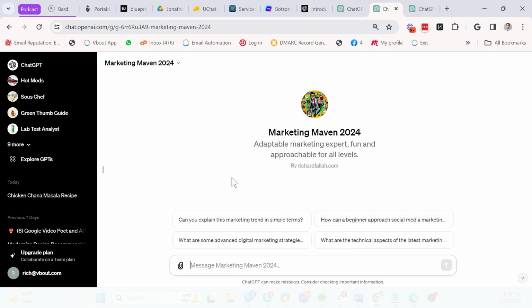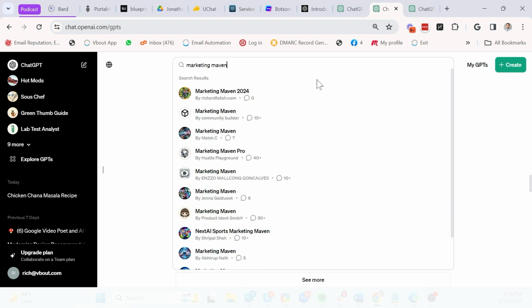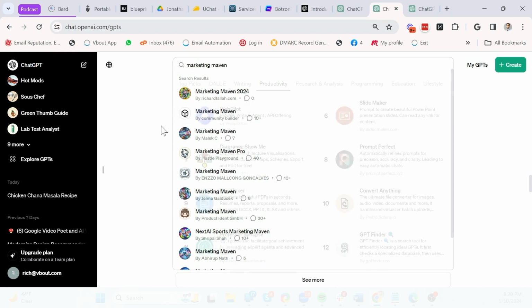And that's it. I can look it up. Marketing Maven. Let's see if I can find it here. There you go. So it's already out instantly. You can search for it and find it. The difference between some of these might be that I'm using my own docs versus others. They might be just relying on the native ChatGPT answers. They're not coming from the document itself.